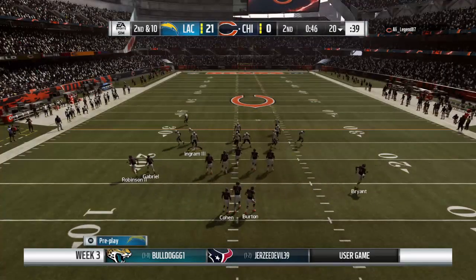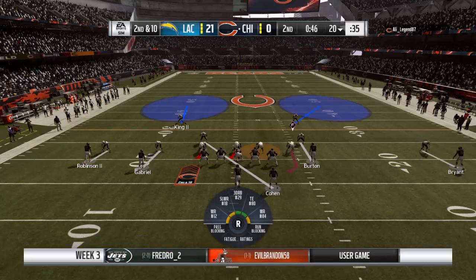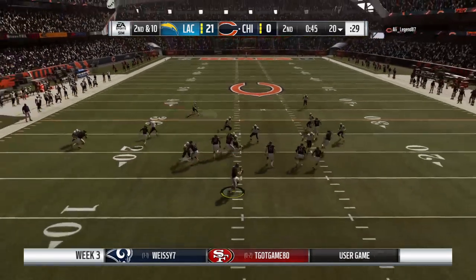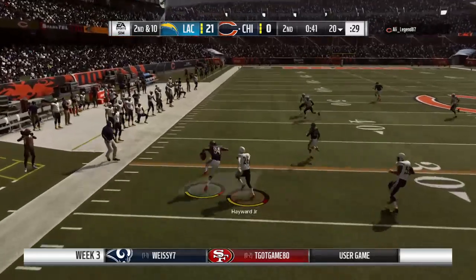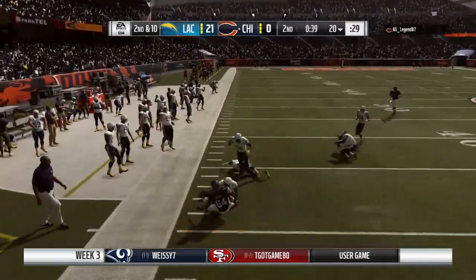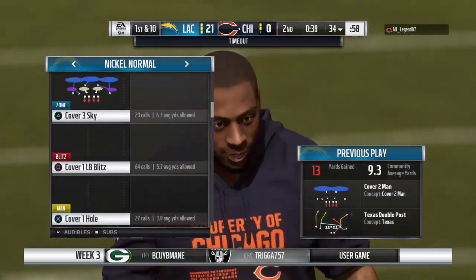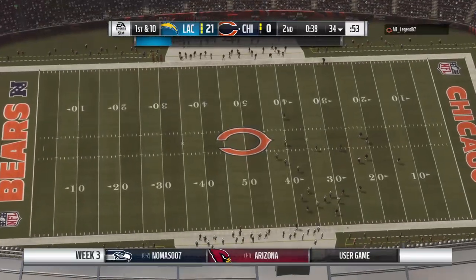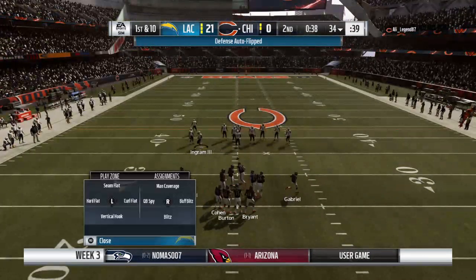After the incompletion, here's 2nd and 10 from the 20. Throwing again on 2nd and 10. McDaniel. Out left side here to Bryant. And he'll get this up to the 34-yard line. As long as you go through your proper reads and progressions, the drag route can be one of those old reliable plays because usually it's good for a good chunk of yardage as we just saw there.